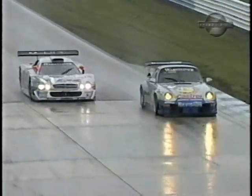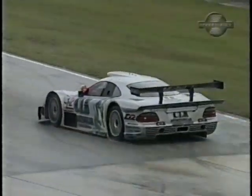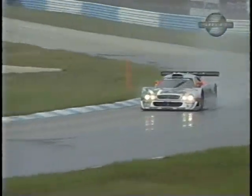And look at that. He's getting passed by the GT2 cars. So obviously there is something wrong with that car. It's not just the fact that Greg Moore does not have a lot of experience in the rain. Stumbled just a bit when he came off that corner. Love the airbrush work on these cars.